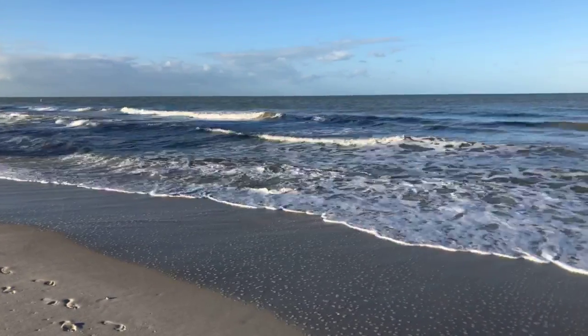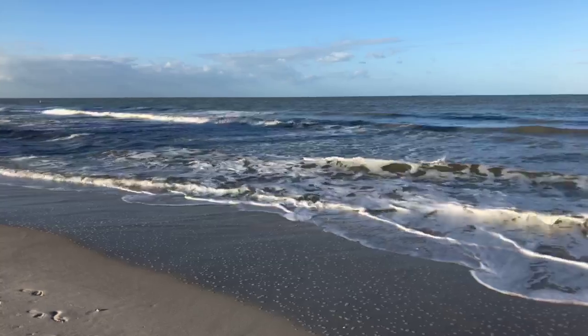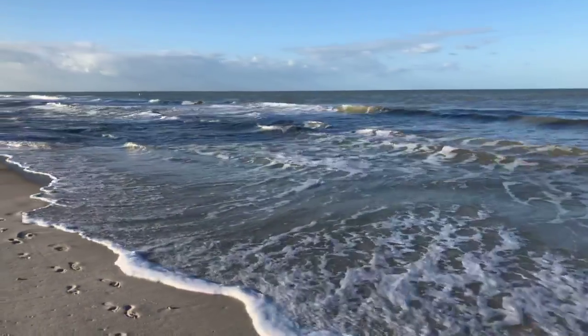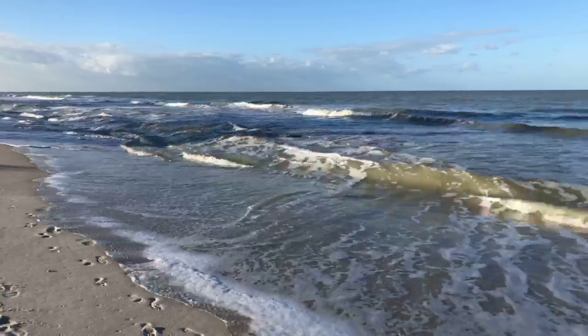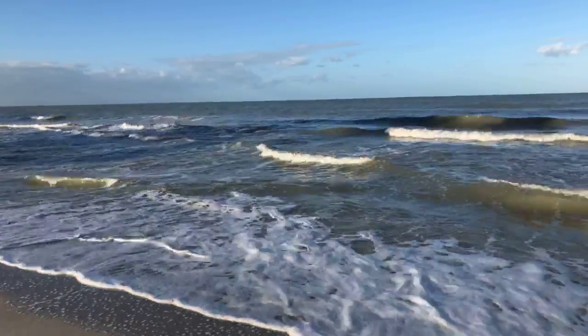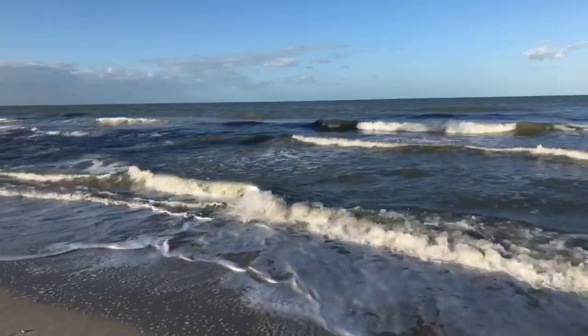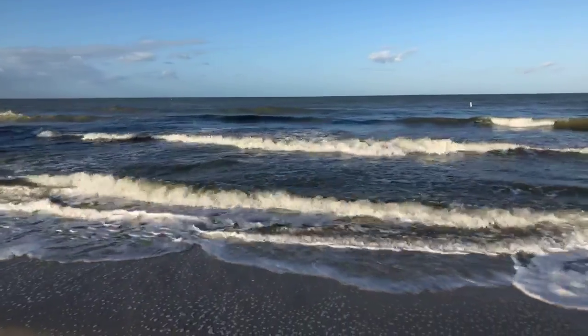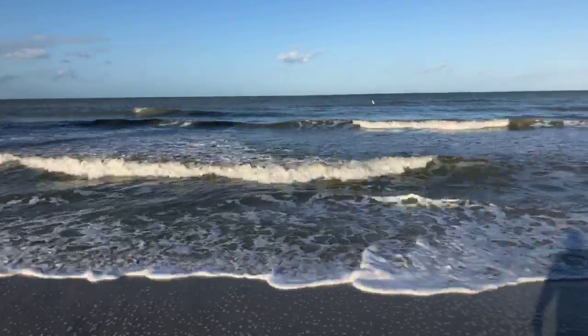Nice little waves for if you want to get out here on your paddleboard and do a little surfing on your paddleboard. Right where these waves are starting to break, that's where the sandbar is. That sandbar pretty much parallels the whole beach here at Wiggins.